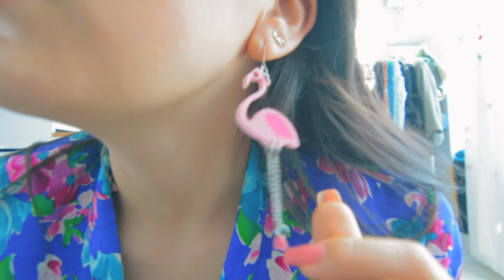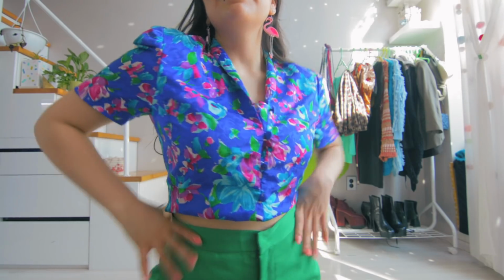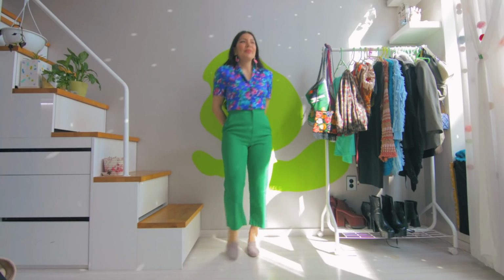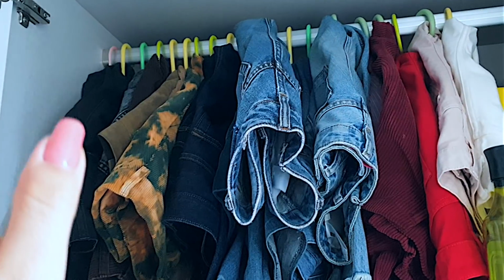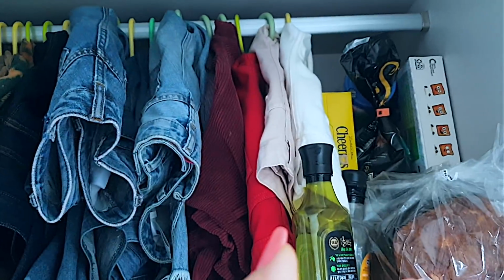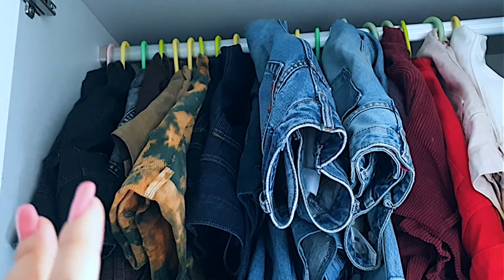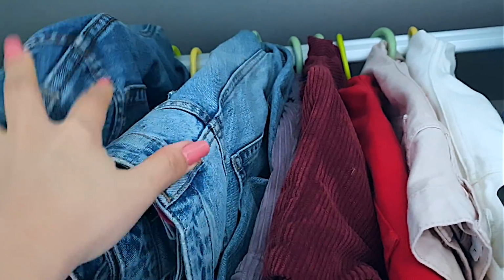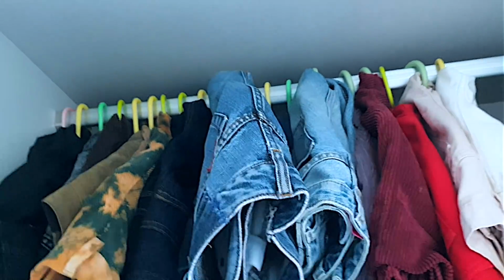All right, so this was the colorful option. Let's see if we could tone it down and make it more casual, which casual is probably just going to mean jeans. Back at my jeans in my stash. What I could do, honestly, I could just wear these lilac pants and be good with it. But I mean, I'm saying casual. So I think these are gonna be the ones.